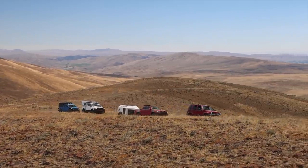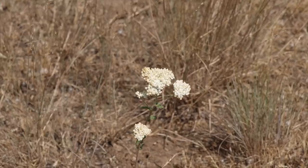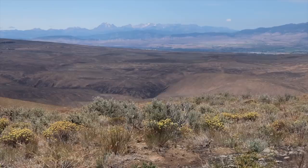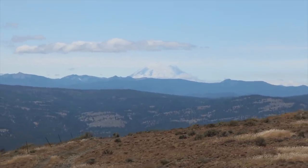This area is such a contrast from the rainforest we were in just a day ago, and while it is a little barren, if you look close, there is beauty all around. And the visibility atop each of these mountains we climbed brought majestic mountain ranges into view, and we could start to see Mount Rainier off in the distance.